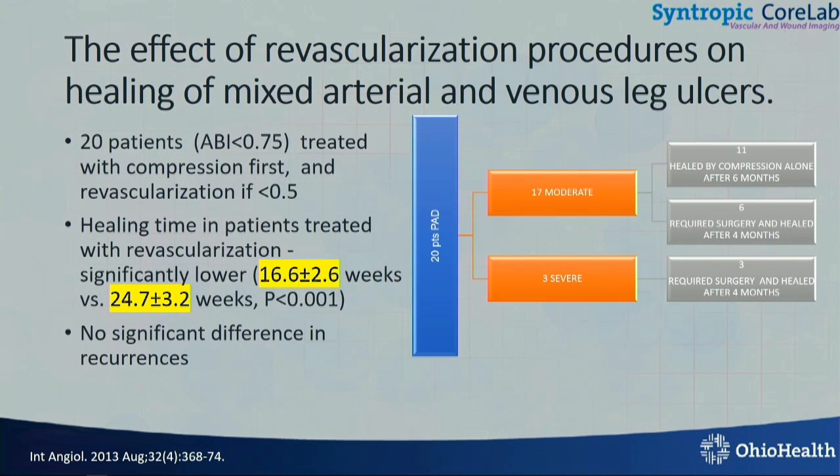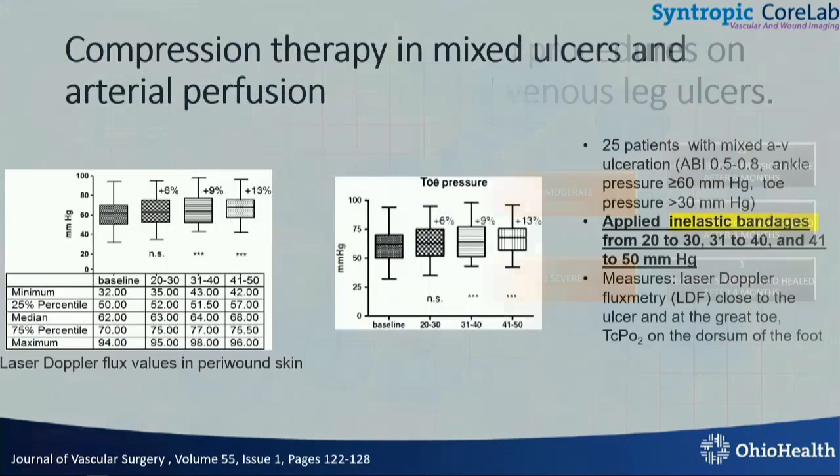The more contemporary revascularization study was in 2013, with 20 patients, moderate to severe. Patients who had moderate PAD got modified compression therapy, and if that did not help, they went for angiography and revascularization. While the healing rates were the same, the time to heal was different between patients who got revascularization compared to those who did not, 16 weeks versus 24 weeks. There was no significant difference in recurrences in these groups either.